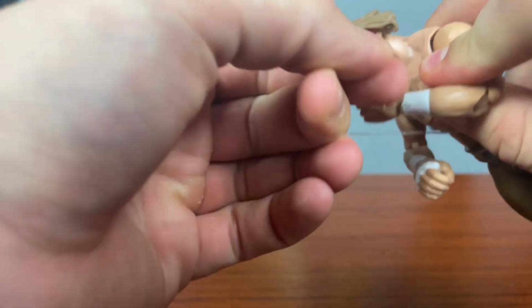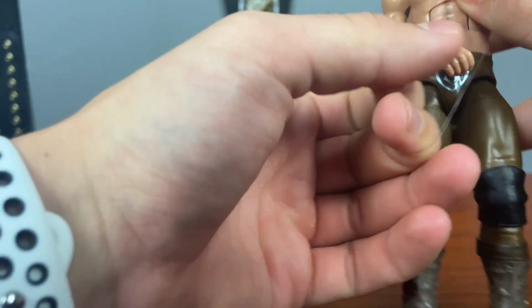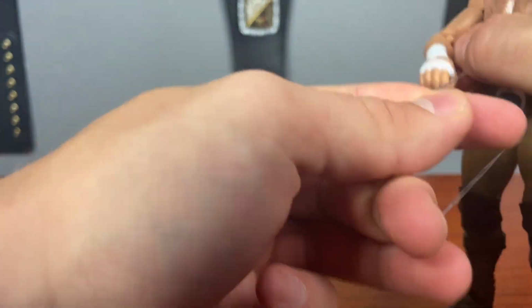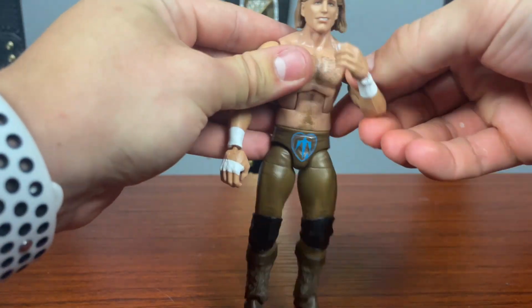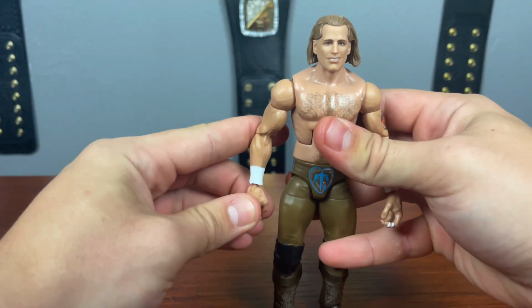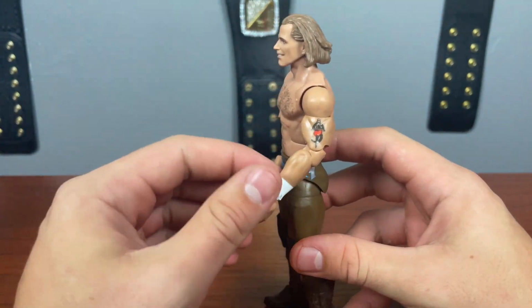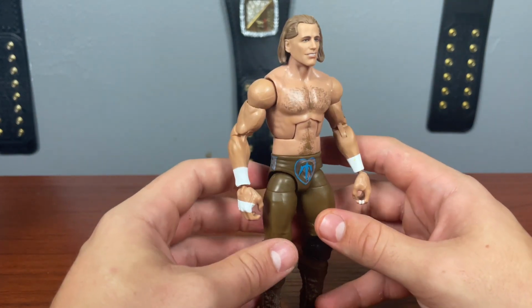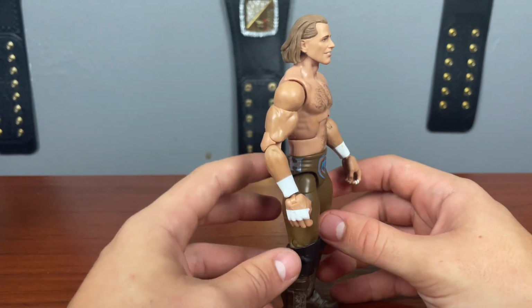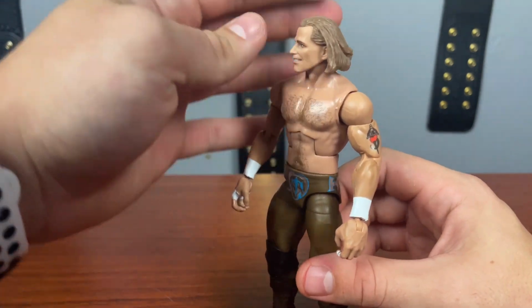Let's get these rubber bands off really quick. Taking them off. And here we go. Anyways, here is the Shawn Michaels. Got the body hair on there. We got the double jointed arms, tattoo, the white tape. It overall feels pretty good in the hand, and I'm very impressed and satisfied with the Shawn Michaels.